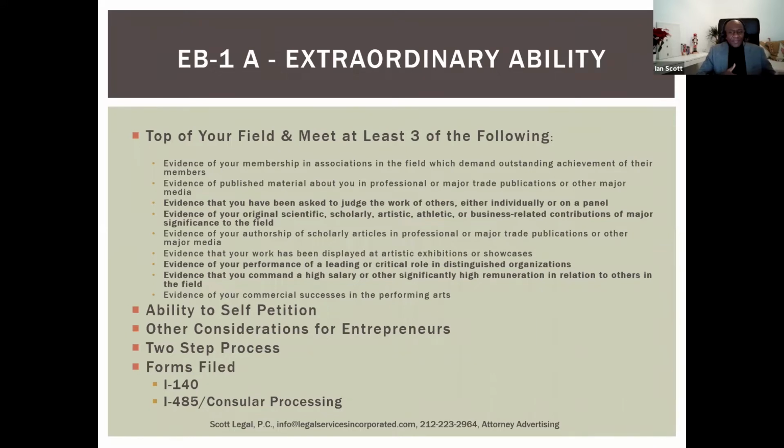You can look back to the past at some of the jobs or positions that you had. The distinguished organization is something that is very specific. So you have to prove, in the government's mind, that the organization is distinguished. So been around for a while, has a great reputation, etc. And then you have to prove that you had a leading role. And often this is done through letters, getting letters from others and/or your previous employer to explain that the role that you had was a leading role and it was significant to the organization.